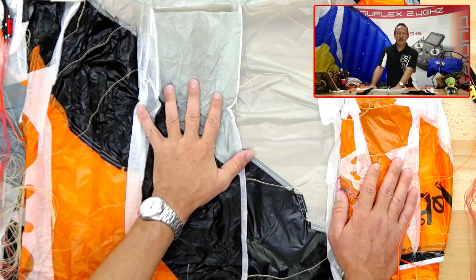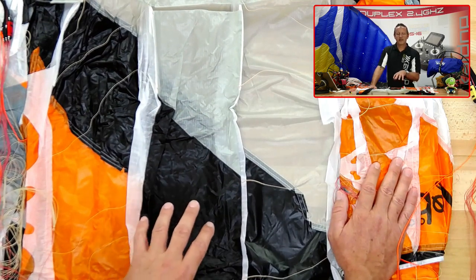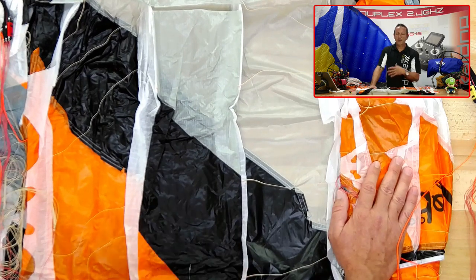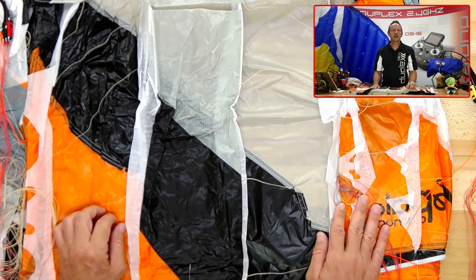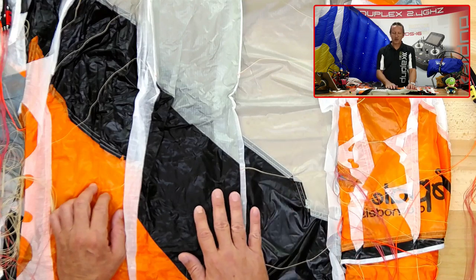But it does have the added benefit of those closed cells for that rigidity in the wing, the shape of the wing, and the performance of the wing. I'm a huge fan of the hybrids. I think they have absolutely changed what we're able to do with these. I'm a really big fan, actually.